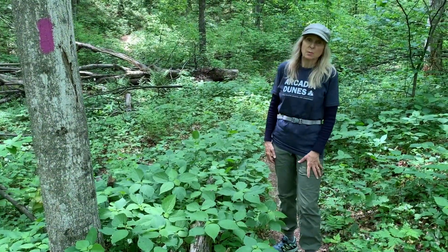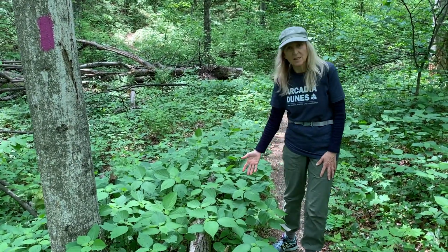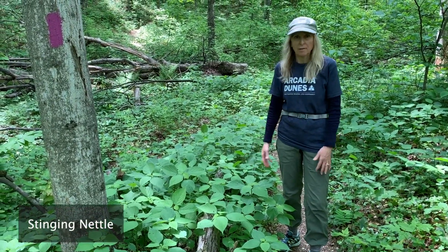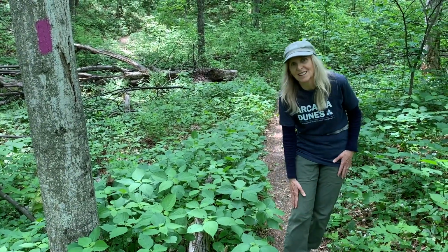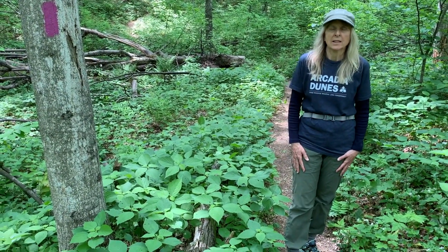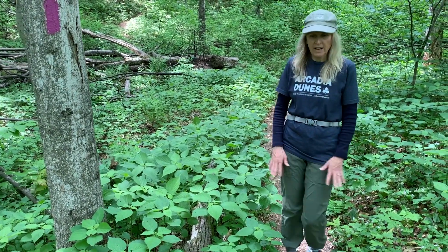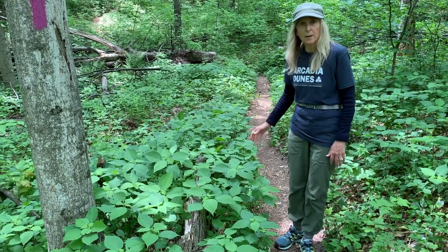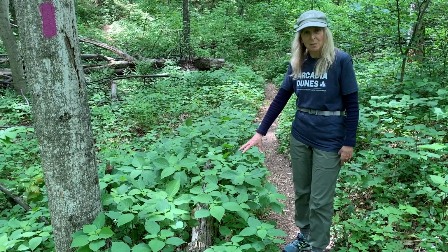When hiking in late spring and summer, it's a good idea to wear long pants. One of the reasons is because of this plant here, stinging nettle. Stinging nettle is a native plant of our forests, but when you brush up against it with bare skin, it does cause a stinging sensation. For most people, it only lasts about 20 minutes, so it's not like poison ivy or anything. Here at Pete's Woods, when it gets too thick and close to the trail, we do cut it back a little bit, but if that's not been done where you're hiking, long pants will keep your legs from stinging.